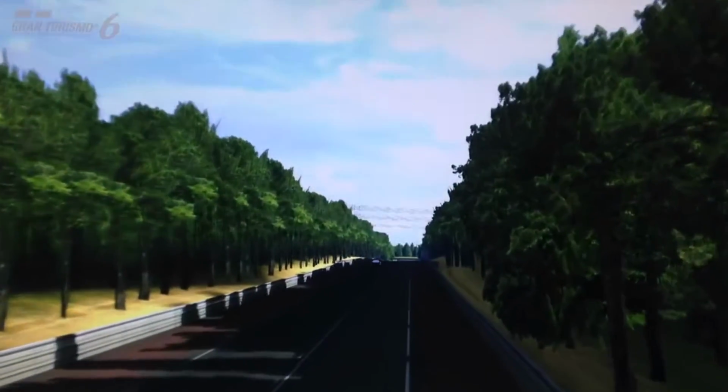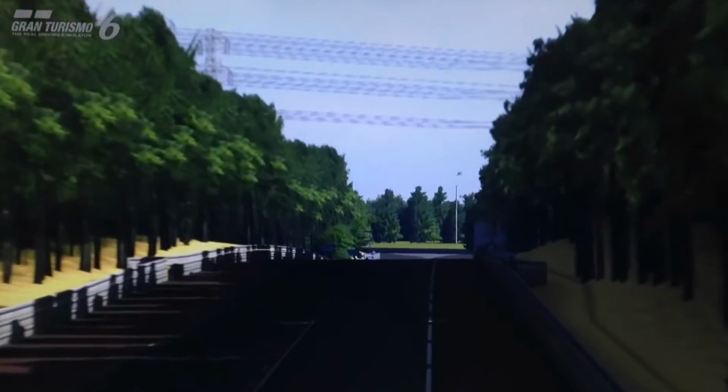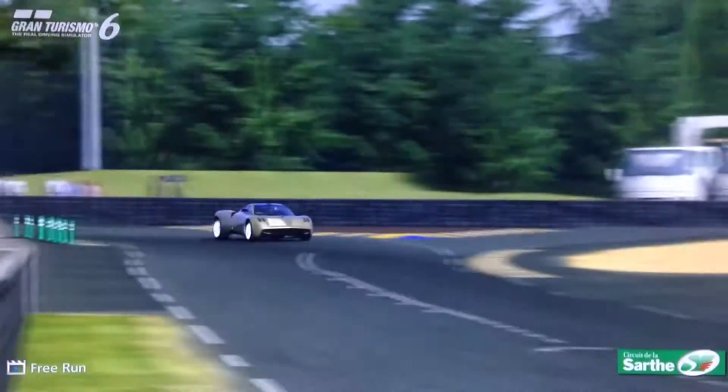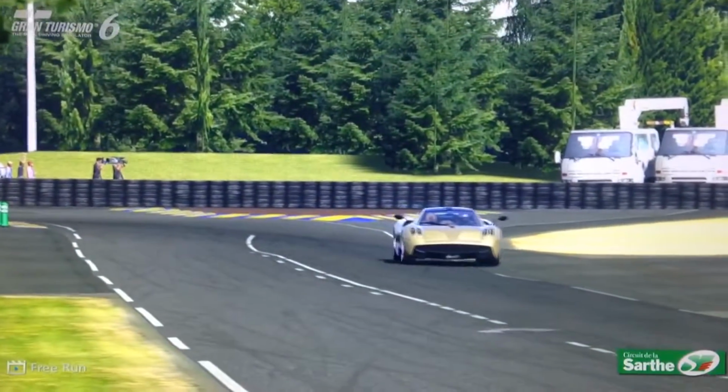And I am nowhere near the fastest of drivers on Gran Turismo, and I can get around this track faster than a fully tuned LMP car or a Group C Le Mans car. That is insane, and that's a street car.